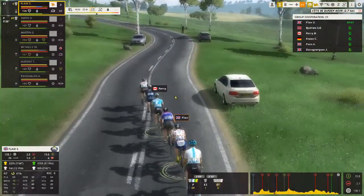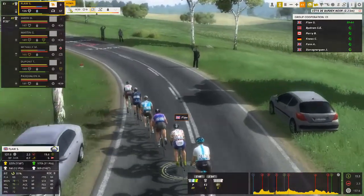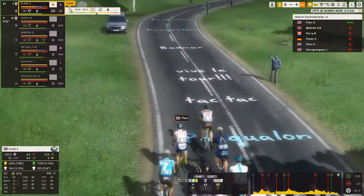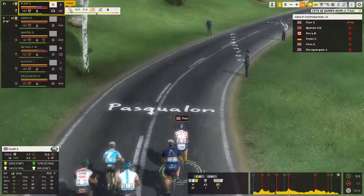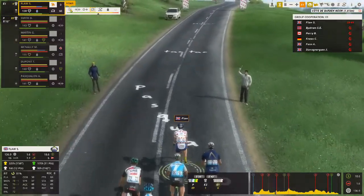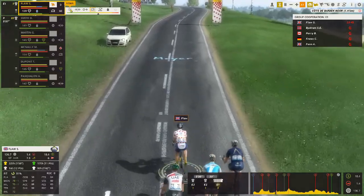We've lost one out of the breakaway already. We do still have a decent lead over the peloton though, nearly 5.5 minutes coming up to this third climb. I'm just going to put a little bit of pace at the front and see what happens. We can't be overtaken on this climb, so we're being a little bit more conservative, a little bit of gamesmanship maybe, and we're going to see who wants to take it up.